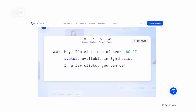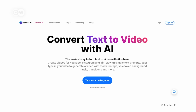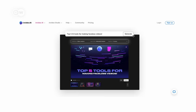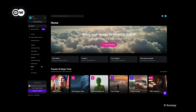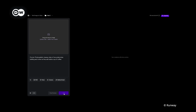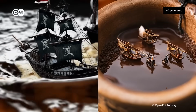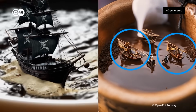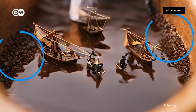OpenAI itself says it tries to prevent Sora from being misused to spread misinformation. But is that enough to protect users? So there are other tools besides Sora that can do this. According to experts, however, none is as advanced as this one. Since Sora is not yet public, DW Fact Check has tried out another tool for you. We typed in the same text prompt that Sora used for their video. As you can see, the result is not as realistic. The ships don't move and they have weird illogical features. Also, there are random coffee beans in the cup.